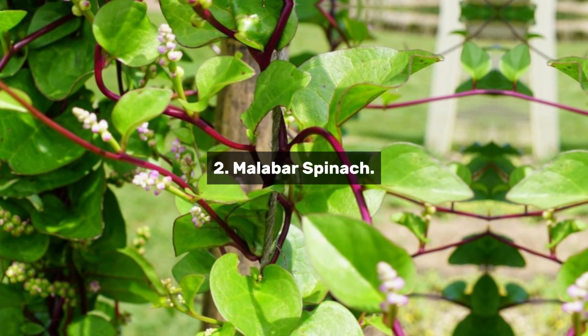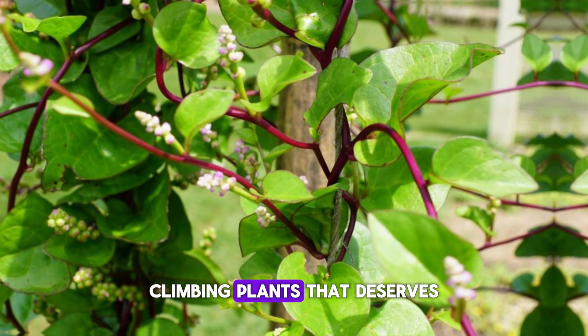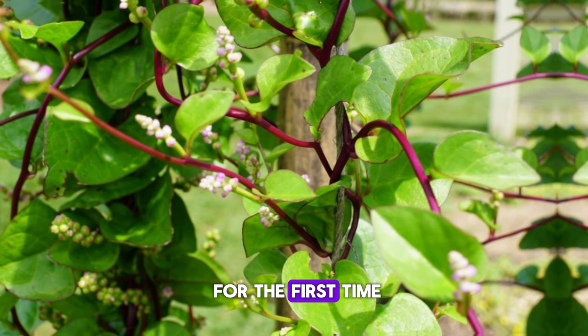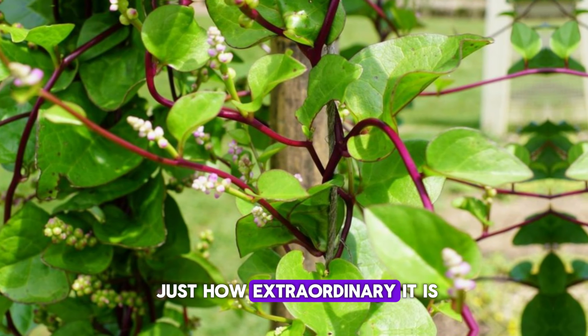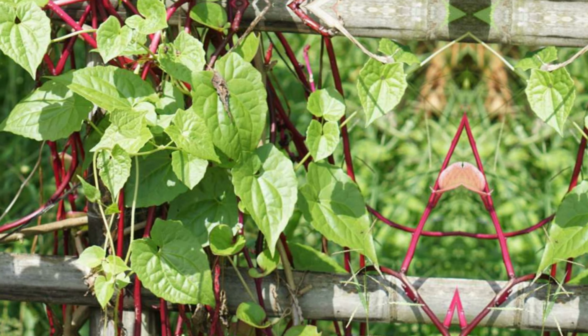2. Malabar spinach. Malabar spinach is one of those edible climbing plants that deserves far more recognition than it gets. Once you grow it for the first time, you begin to understand just how extraordinary it is, and why it should be far more common in home gardens.